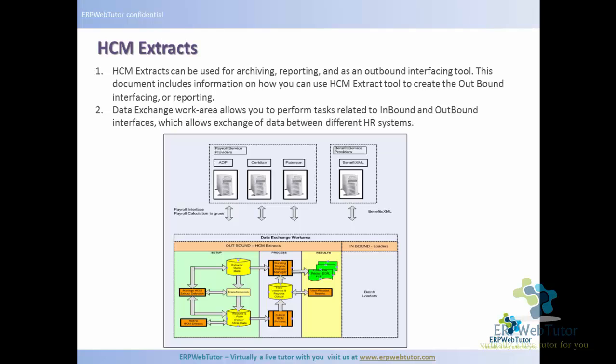The next is the HCM extracts. The HCM extracts can be used for archiving, for reporting, and as an outbound interfacing tool. This document includes information on how to use the HCM Extract tool, this diagram, to create the outbound interfacing or reporting. The data exchange work area allows you to perform tasks related to inbound and outbound interfaces, which allows exchange of data between HR systems. Again, we will not talk in detail about the HCM Extract because we will have a separate session on that.